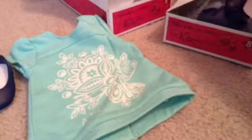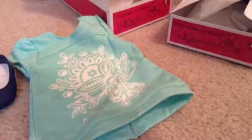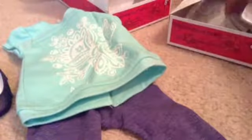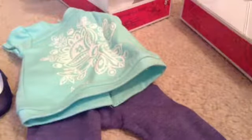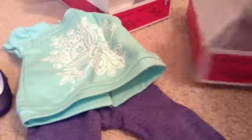So the pants are in here and they are purple and I love them. I cannot even describe how cute they are. And one of the most cute parts is probably the shoes. They're like a cyan kind of color and they are so adorable, especially going with the outfit. So yeah, I think that's gonna be a good fit for my dolls.